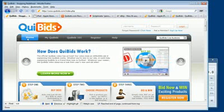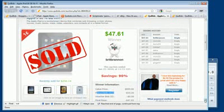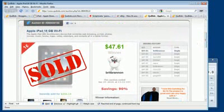So let's go ahead and take a look at an auction that's already over. This was another Apple iPad, 16 gigabyte, and we have a winner here. You can see that it went for $47.61, and the winner placed 42 bids, and it cost them $27. So probably after shipping, maybe they spent like $100. So this person got a really good deal. They spent maybe $100, and they're going to receive this iPad.